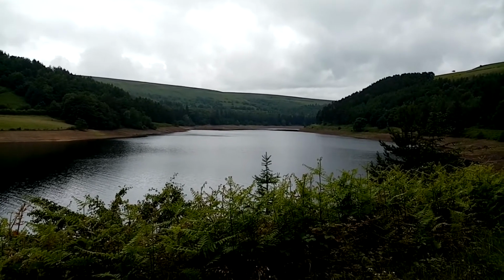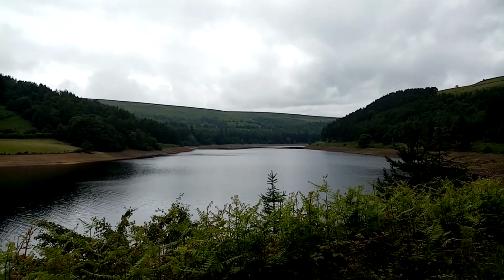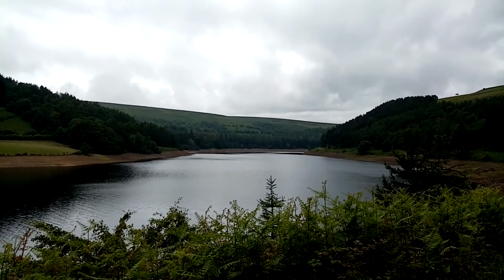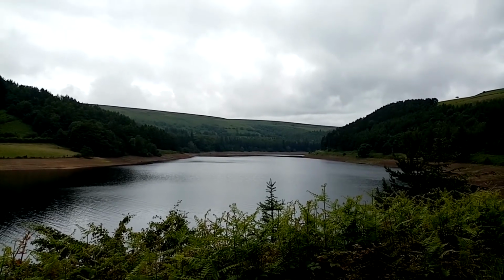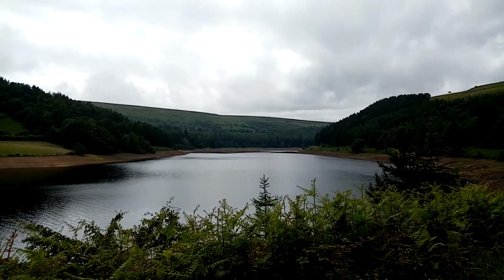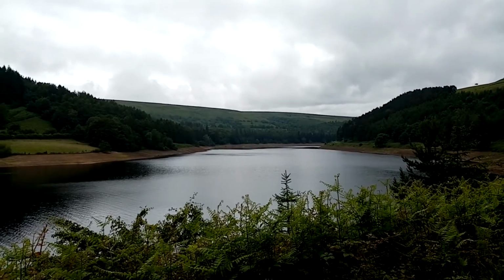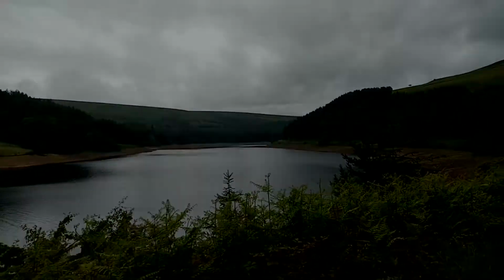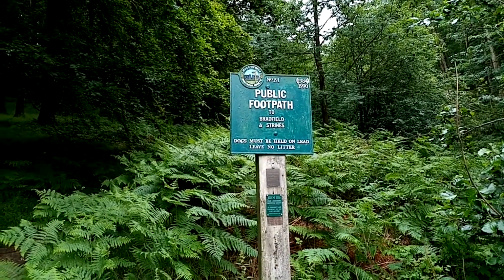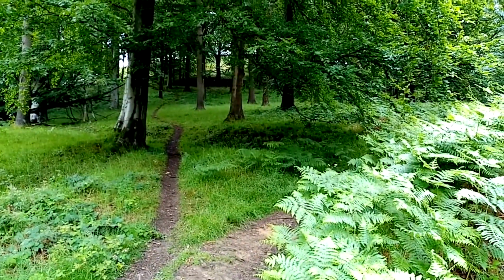Couple of miles in now, parked at one of the first car parks coming up from the Snake Pass, so it's quite a way before you get to the path up into the hills. Nice walk though along the reservoir. Here we go, here's where we start to get rid of the Yorkshire puddings.